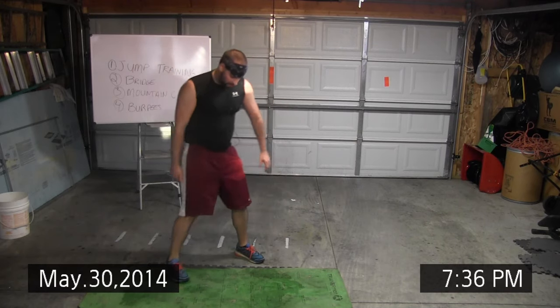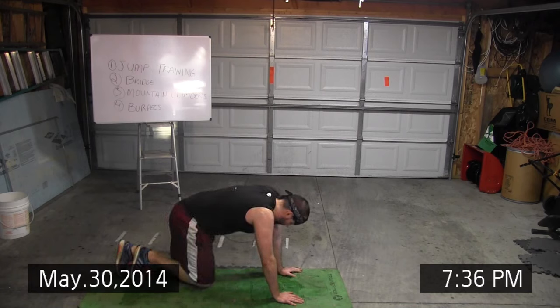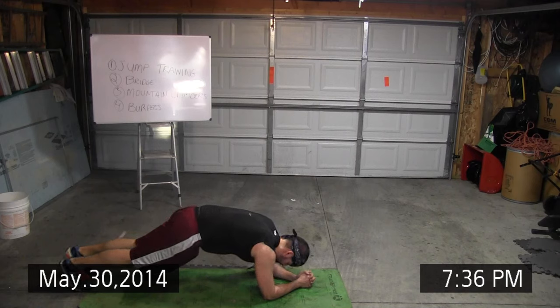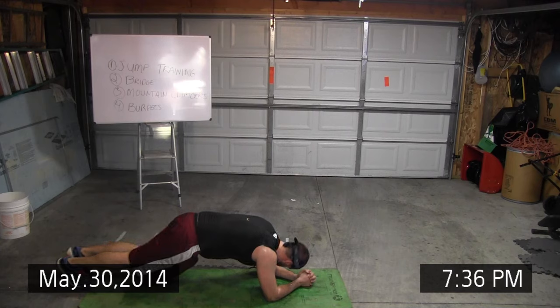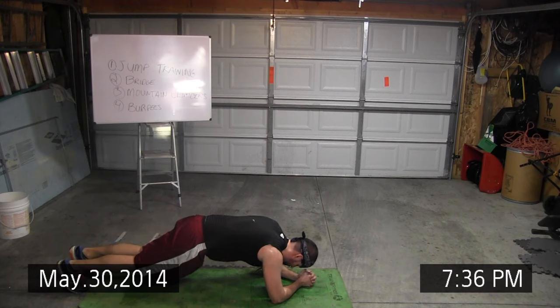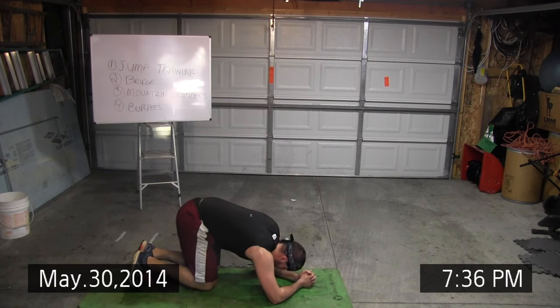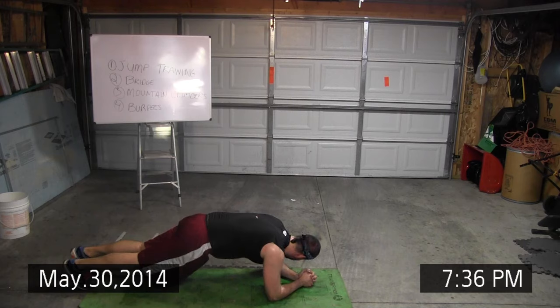Nice shot. Bridge. Hold that bridge. Knee to the shoulder. Nice and slow. Take a break if you need it, and then come right back to it. Come on. Knee to the shoulder.